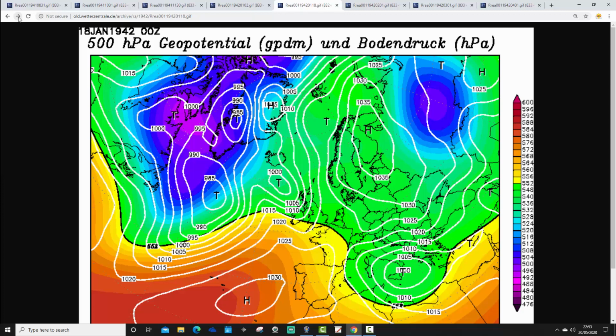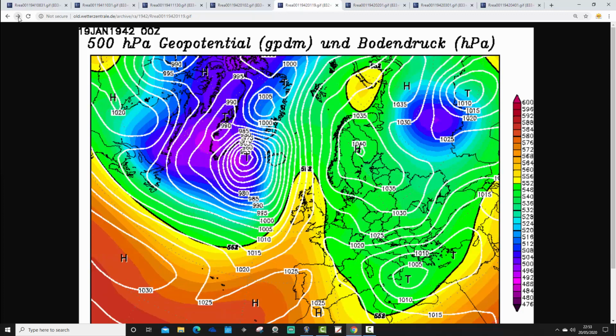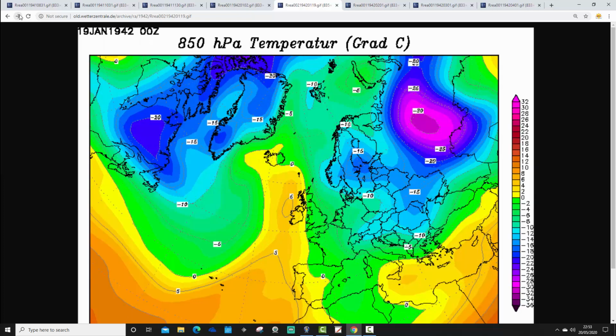This is the 18th through to the 19th of January 1942. And the Atlantic is going to have yet another go to displace this blocking area of high pressure over Scandinavia. And Trevor Harley writes, there was a great snowstorm across Britain on the 19th of January 1942, causing widespread disruption. And let's see what's going to happen then. What's going to cause this snowstorm?